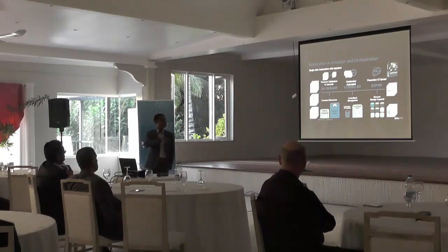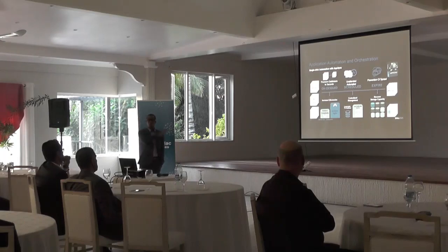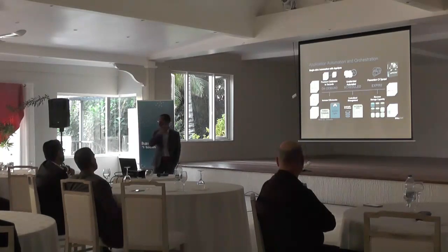And the great thing about that is you can actually expire them and recover your storage, because you never get those test and dev copies back. They just expire and someone's consumed capacity. So AppSync we bundle with all our mid-range storage platforms. It's there, and I really encourage people to start looking at this in terms of what agility this brings.